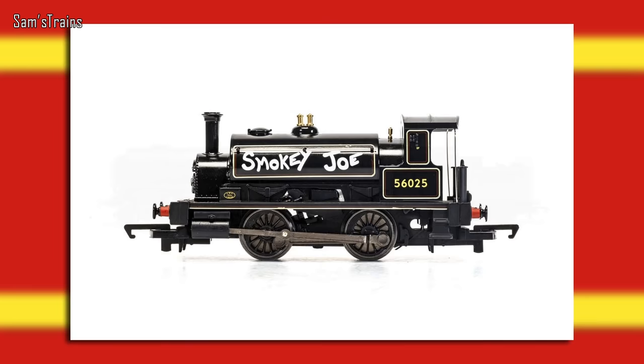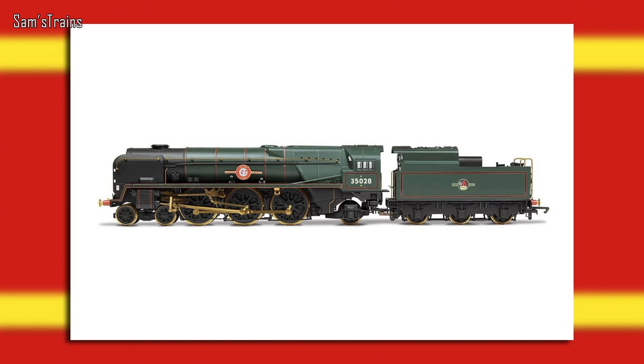Okay, so the next one, now we are getting into my territory, at least I was born when this one was introduced. Once again, centenary celebrations, we're jumping forward to the year 2000 now, and Hornby are going to be releasing a new version of this in 2020. Now, yes, it's got the gold plating on it, I know, and that does put the price up, of course.